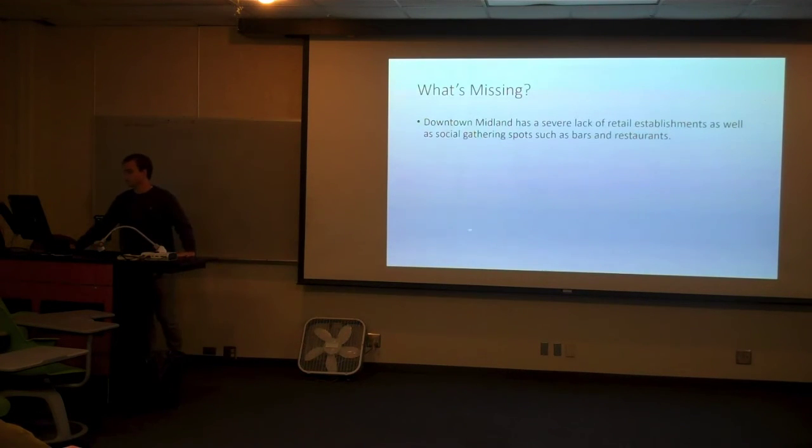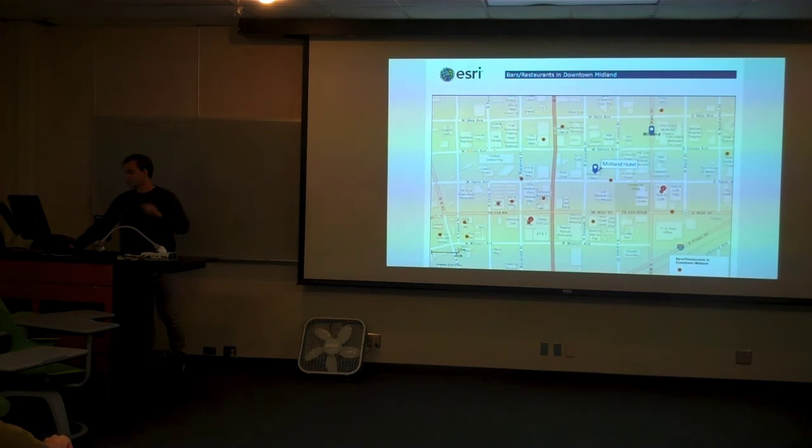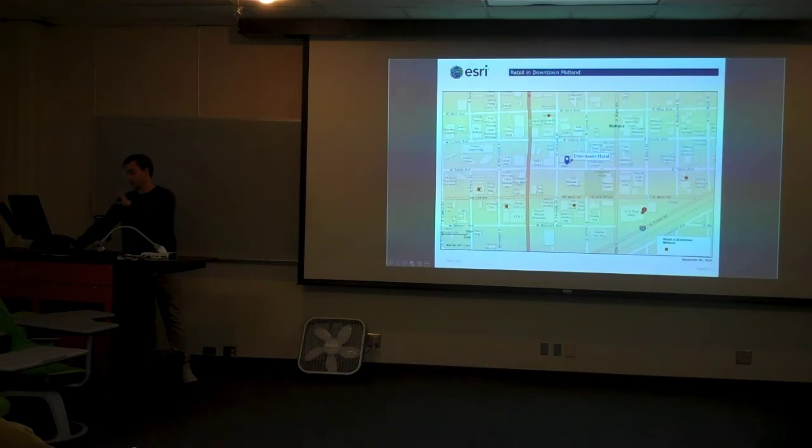And here are actually some visuals. So this is where the hotel will be, and given how many people come in and out of that area every day, there is a severe lack of amenities. This is the bars and restaurants there, and then here are the retail areas.